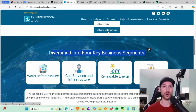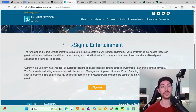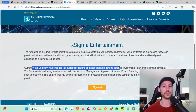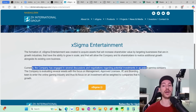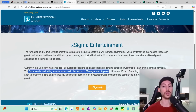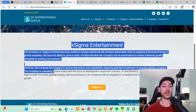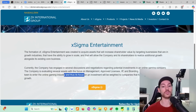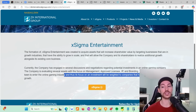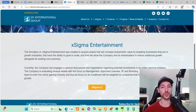And they are actually looking to acquire other companies, and it looks like their subsidiary X Sigma has engaged in several discussions and negotiations regarding potential investments in an online gaming company. The company is evaluating several assets with a focus on management, approved licenses, IP, and branding. In addition, the company is keen to enter the online gaming industry and thus put its focus on an investment that will be weighted to companies that have access to profitability and growth. So it looks like they are focused on acquiring a profitable company, which I really do like.